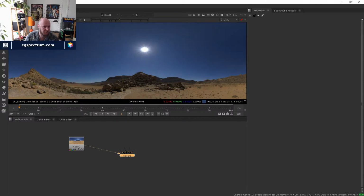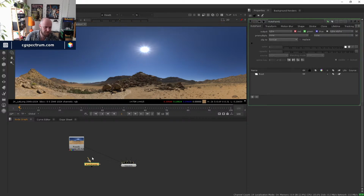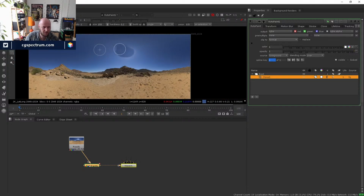But one thing that you could do is, if I just use a roto paint node and then choose the clone tool here, and you can control click, it's like the clone stamp in Photoshop, control click and drag out. So the leftmost circle there is where I'm going to be cloning from, and you can see I can paint out that sun. And if I do shift to roll that, and you have opacity and different settings. I'm not doing a great job of it, but you can see how that illumination that's spreading out makes it slightly more challenging because there's an obvious gradient there.